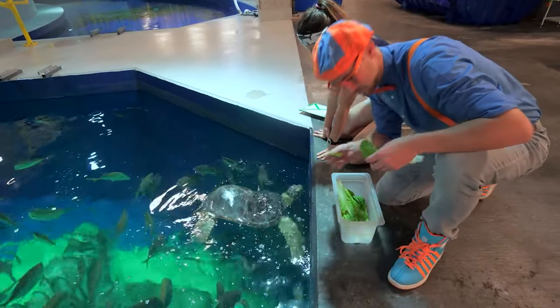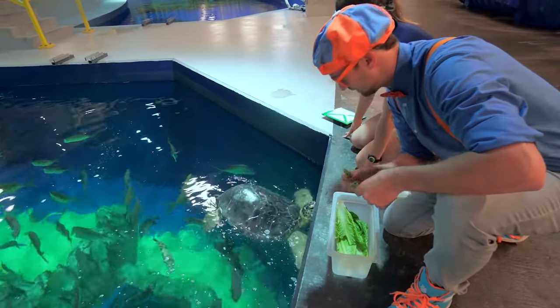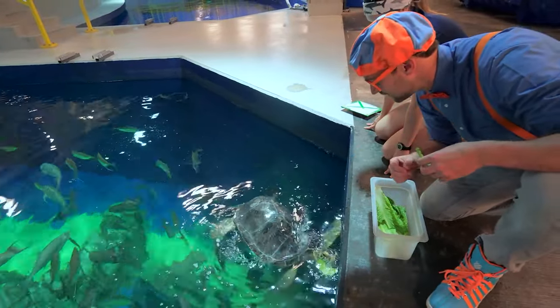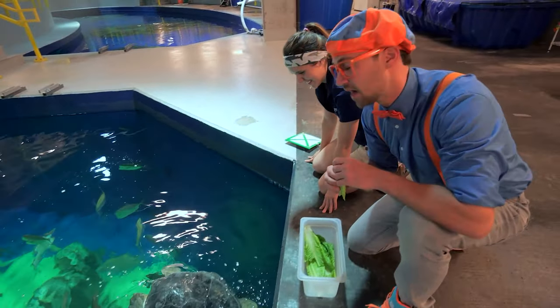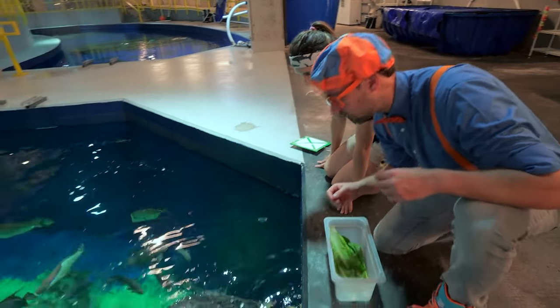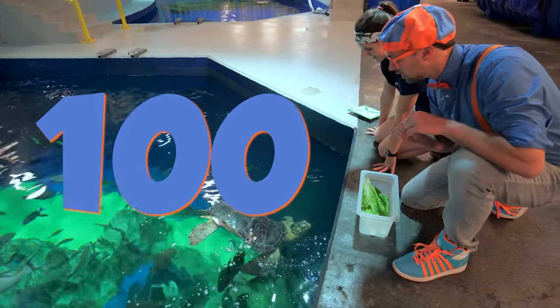Hey, what are you doing? It's behind you. Should I throw another one? Sure. There you go. Sometimes you just have some meat. Okay. Ooh, Greta's hungry. Here you go, Greta. Yum. Oh, Greta's really big. Do you know how much Greta weighs? She is a little bit over 100 pounds. Oh, wow. 100 pounds. Wow.